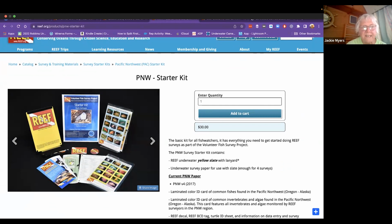So I have some laminated ID cards. I'll bring them Sunday to hand out. And I do have some survey paper that people can use if they've already gotten a number in Reef. I do not have a lot of slates. I think I have 2, but I'll bring them.